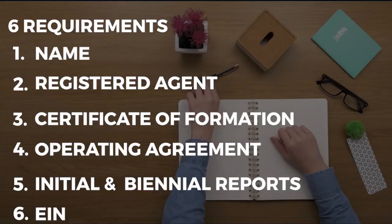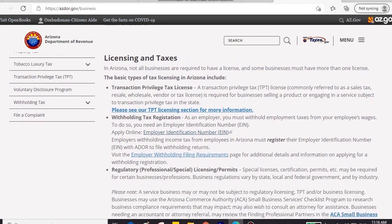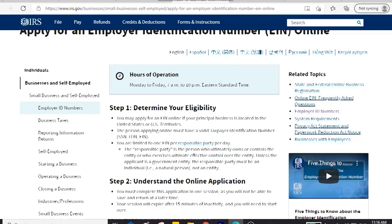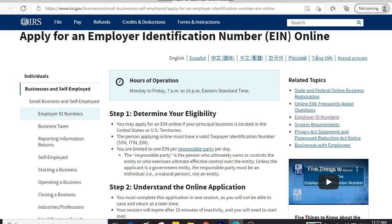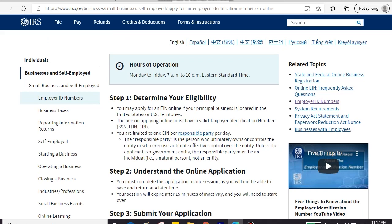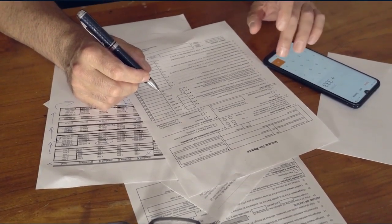Step 6. Get an EIN. As soon as your company is officially formed, you can go to the IRS EIN Assistant website and follow their step-by-step application process. An EIN, or Employer Identification Number, is a federal tax ID issued by the IRS to your company. Your EIN is used by the IRS to readily identify your firm on tax filings. You may also be required to provide your EIN when opening a bank account or applying for municipal permits or licenses. Obtaining an EIN is a slightly longer process compared to the previous steps.